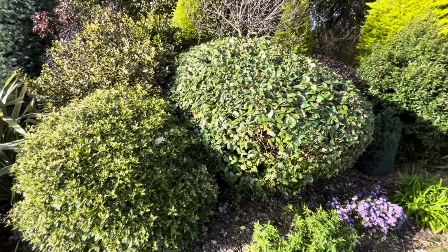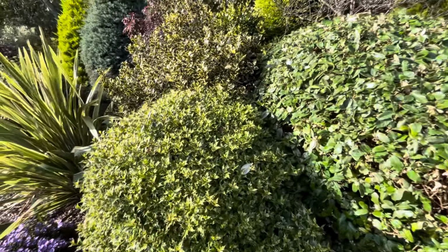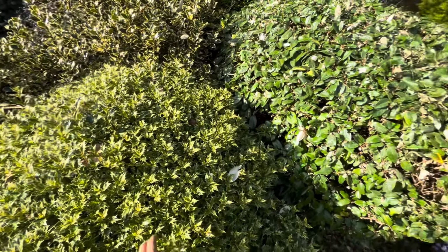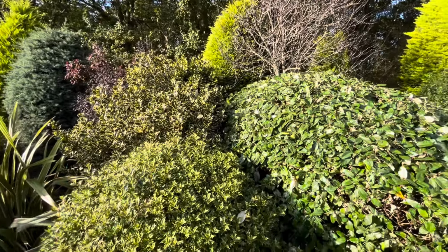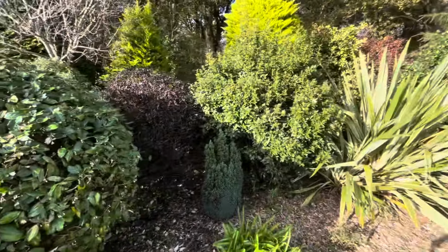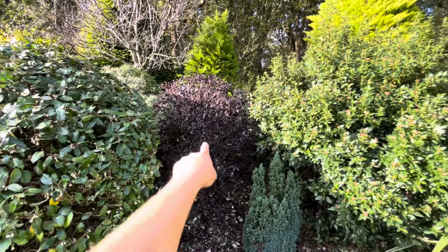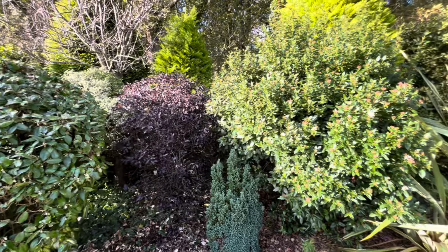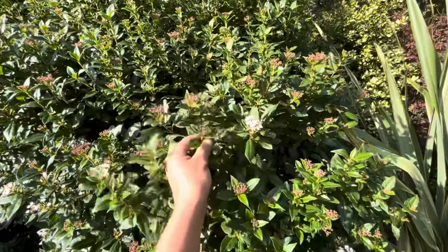Just so you know, a few of the other shrubs we've got here, in case anyone asks, we've got osmanthus, sounds a bit posh, doesn't it? Osmanthus there next to it, and then there's a variegated holly just behind it there. There's a cherry there, and then we've got pittosporum, the purpley coloured one there, they're quite nice. Then we've got viburnum here, which is just starting to flower again.